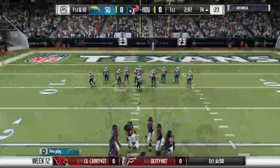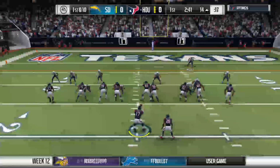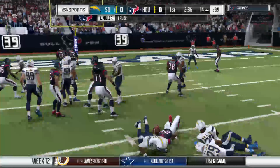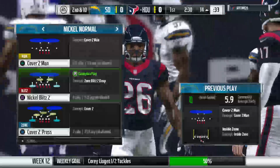So after that big gain, let's see what else the offense has up its sleeve. Now a first carry for Lamar Miller, and he's going to be hemmed in and brought down right at the line of scrimmage. Brought down there by a pair of Chargers on the stop.